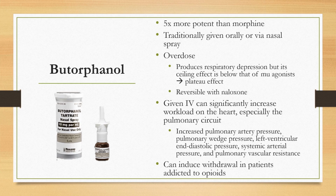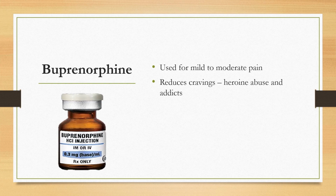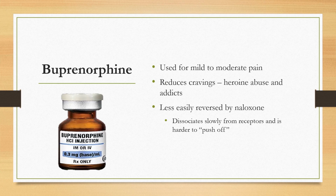Buprenorphine is an agonist-antagonist used for mild to moderate pain relief. It is also often used to reduce cravings in people who are trying to recover from addiction to heroin. It is less easily reversed than some other drugs by naloxone because of its high affinity for the mu receptor, which makes it harder to push off the receptor and allows it to dissociate slowly.